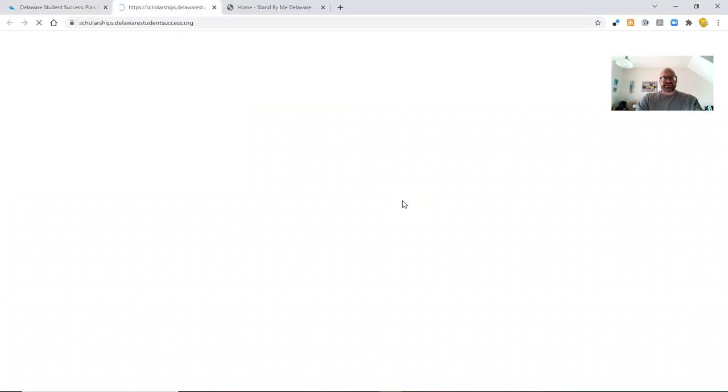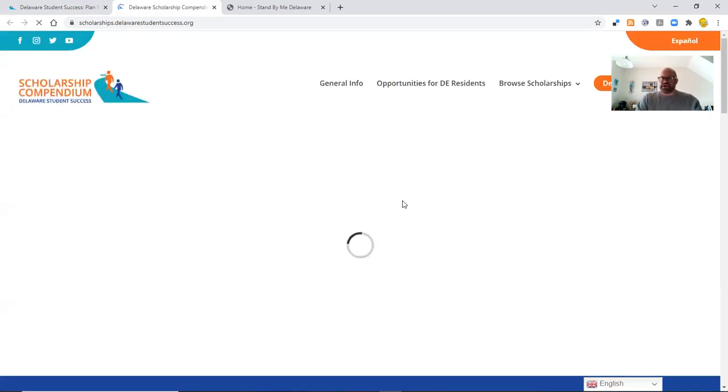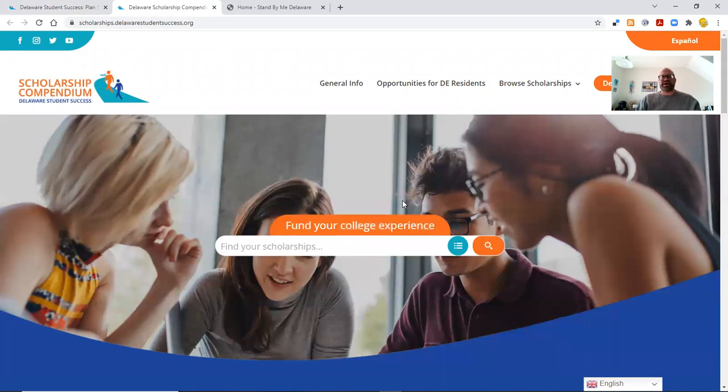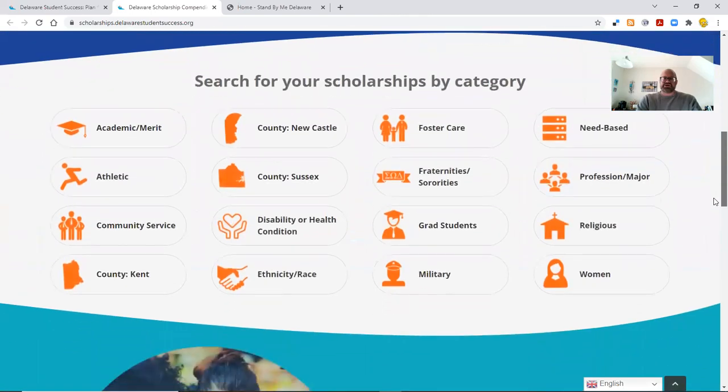Now, this scholarship compendium used to be in book form. It was mailed to every high school senior in the state of Delaware, but they were finding that when it went to print, there were more scholarships coming in, and those scholarships wouldn't get in the book. So they started offering it online, and now they offer it exclusively online, but it's such a great tool for you. So not only can you enter keywords and search by name, you can come down here, scroll a little bit, and search by category.